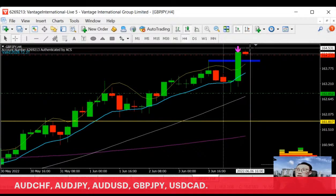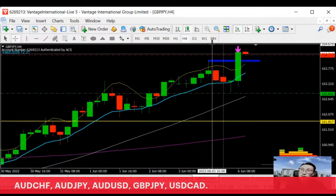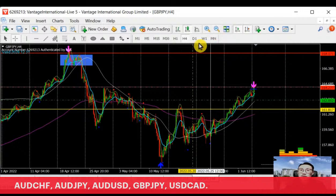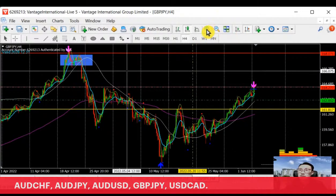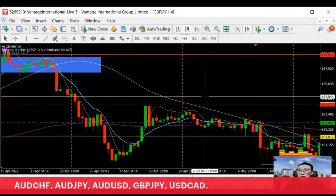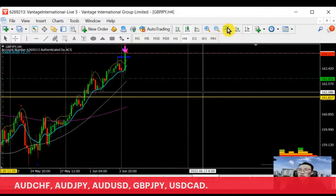Over here with this last stage four, we are on the highest of 164.448. Right now, as of the closing over here, we can see we have a range, definitely a range here. So just take note of the range in this part. We have to take note of where to sell.